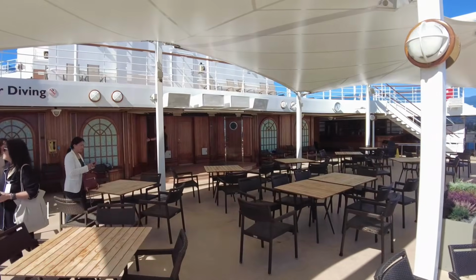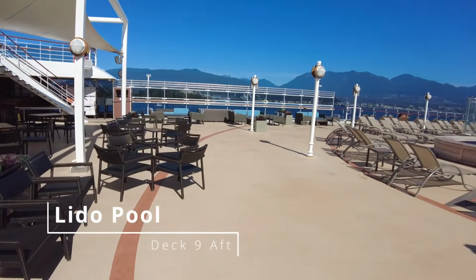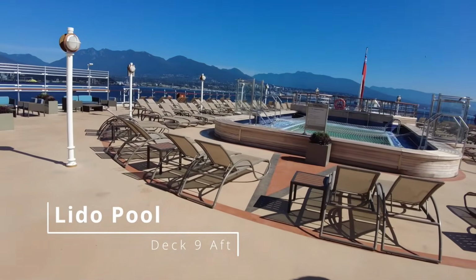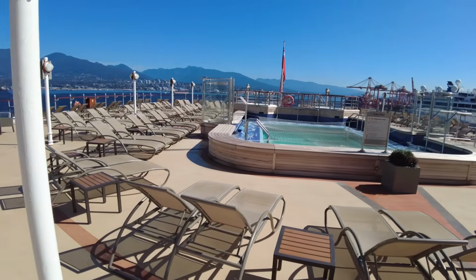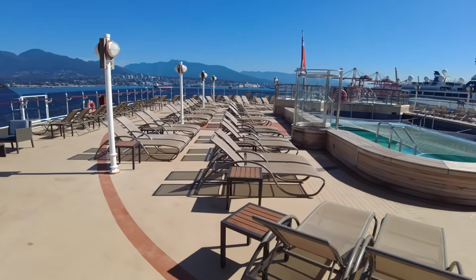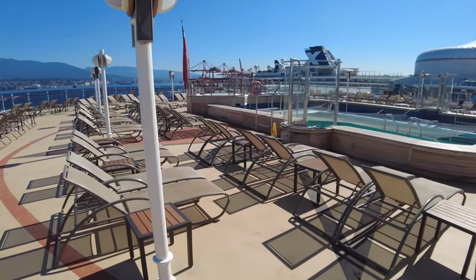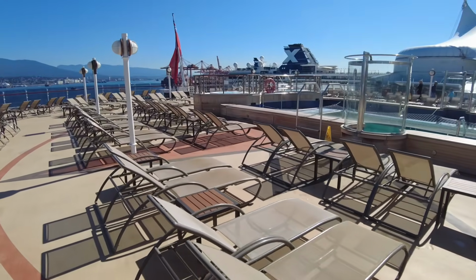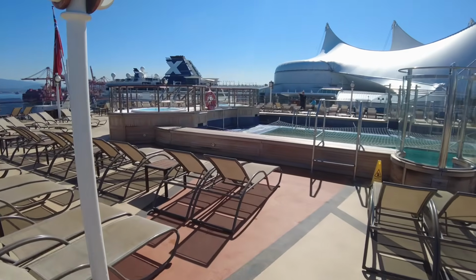As we continue to head aft outside of the Lido restaurant, you'll find the outdoor seating area fully shaded for those sunny Caribbean days, or to protect you from the rain if you're up here in Alaska. The outdoor Lido pool deck has ample seating, lots of chaise lounges for everyone. There's the big pool out here as well, plus a couple of hot tubs for those cooler days. You might just want to warm up in that jacuzzi.